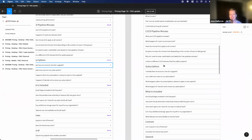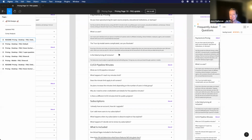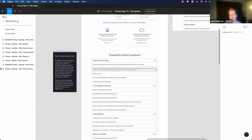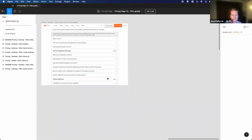Can't see it. Okay, there it is. Somewhere in there. Go to the right. Far right, to the right. Keep going, keep going. There you go. No, too far.